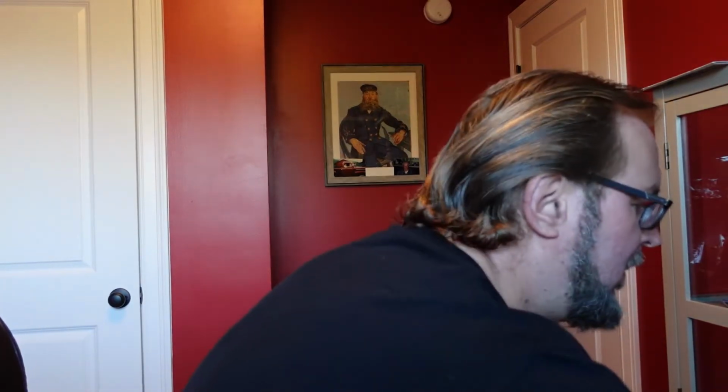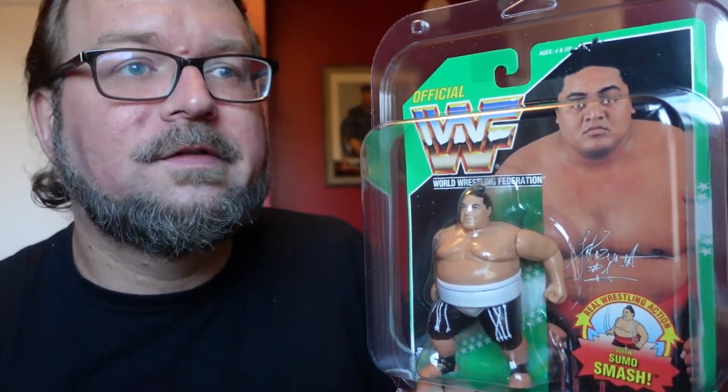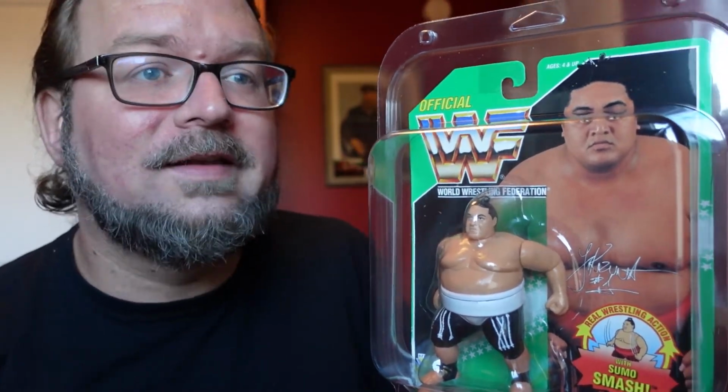And then finally, remember how I mentioned Yokozuna came out in the red card series, and he came out in the green card series as well. Here's a green card, mint on card Yokozuna. This was the final series that came out from the Hasbros. This came out as well in 1994. They were producing a lot at that time.